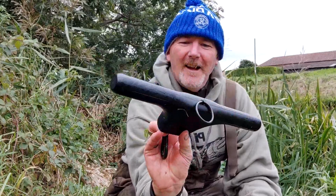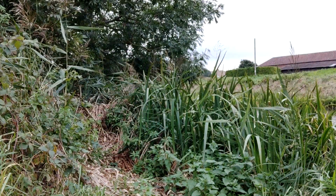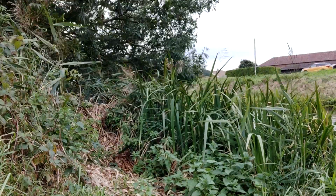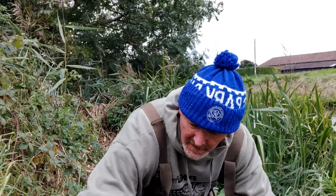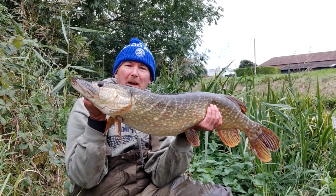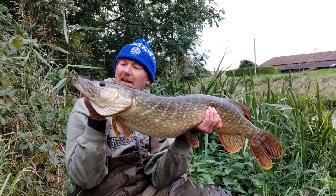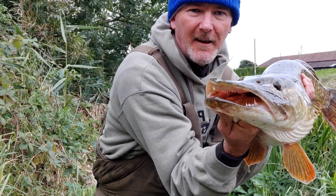Back to front on this camera, but average £20 9 ounces. Well, I'm just packing up and whack, there you go. You get a giant pike just when you're not expecting it. Well, giant. It's a beautiful fish. Had to weigh her. £20 9 ounces. That's the business end. Look at that mouth. She's a croc.